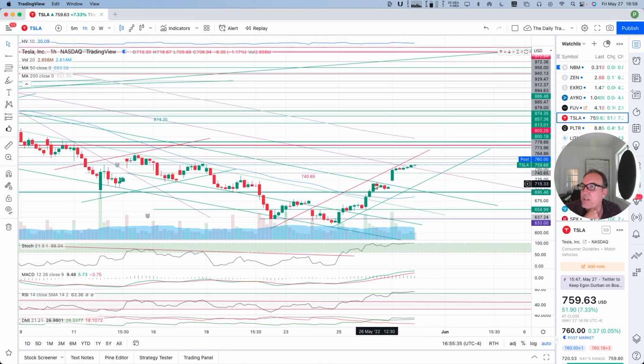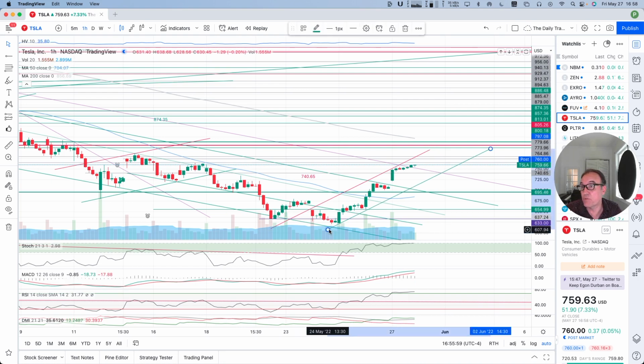Yesterday we closed below this downward resistance, this second downward resistance, first, second, third. So we came lower than this second downward resistance, and today gap up. So this is nice. We gapped up on the 1 hour chart and then reached this new channel that we are in now. Tesla is in this upward channel right now.